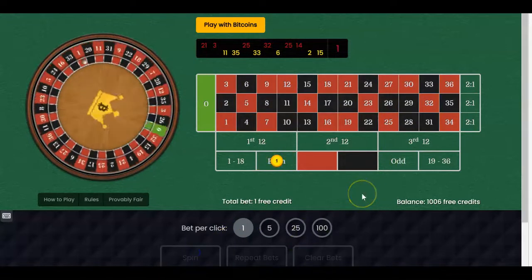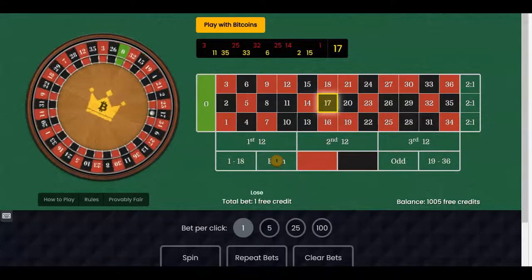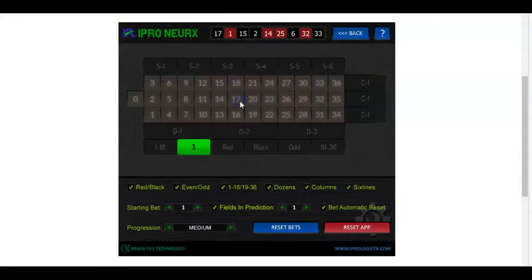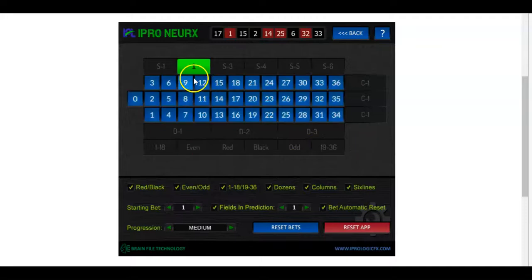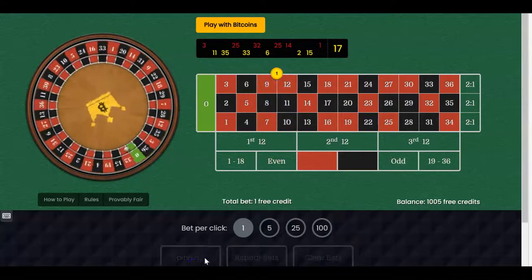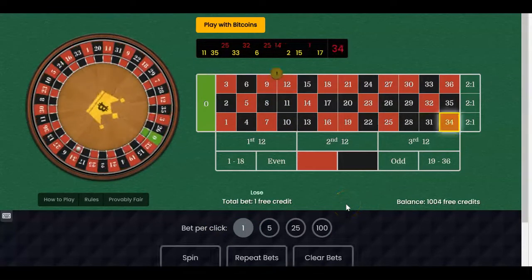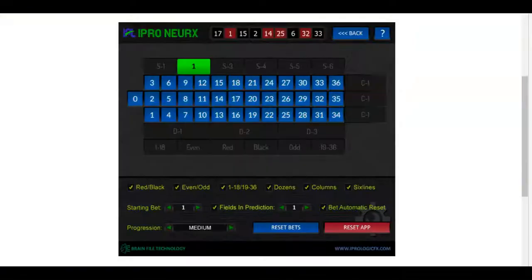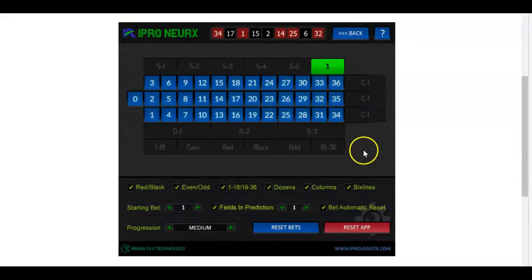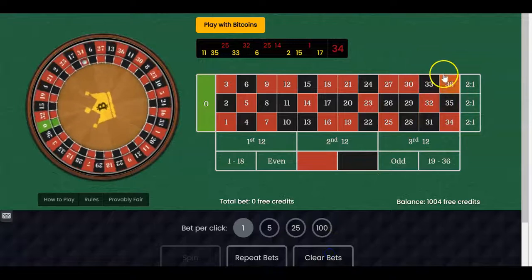Very conservative. That's the thing. Very conservative. Okay, so 17, that was an odd number. Now it's asking you to go 9 through 12 on a split street. Okay, 34. No dice there. Now it's asking you to go 1 on 1 through 36.